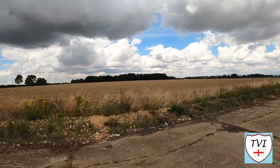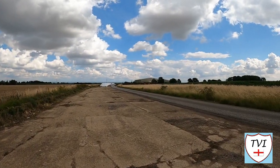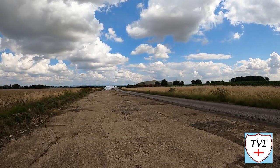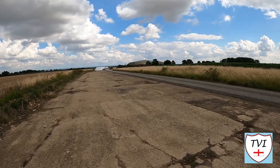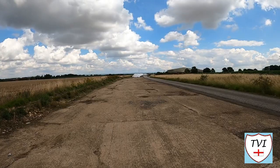Now, there isn't much here now. Most of what's here is, as you can see, just open farmland. And there is a building over there too. I believe that manufactures outdoor toys now. I think it's called Plum Play. I'm not totally sure of that, but I think that's what it does. This is RAF Ingham, another area which is steeped in local history.